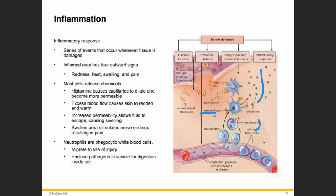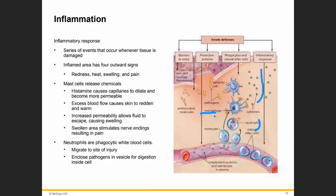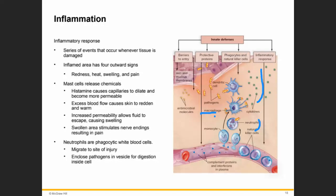For those reasons, the cytokines increase the core body temperature, causing fever, and the elevated temperature of fever actually inhibits the growth of the pathogen and speeds up the cellular repair process. So the suppression of a fever is not a solution here, because hear me out, if this fever is not dangerously high, okay?